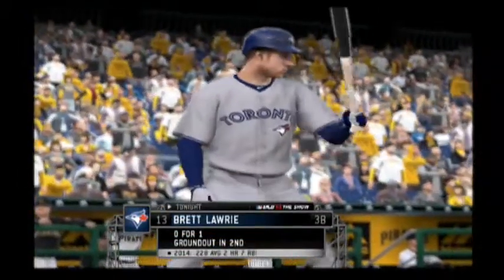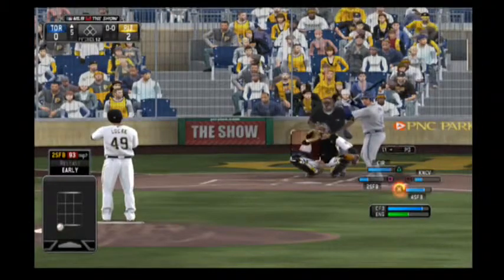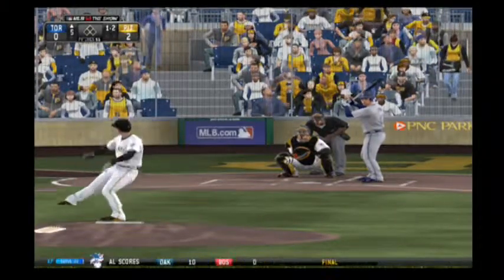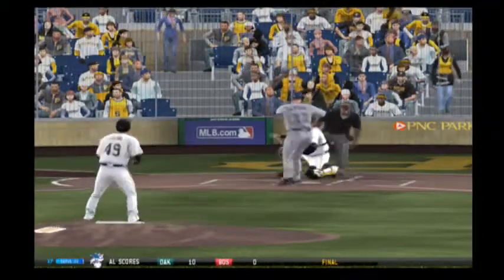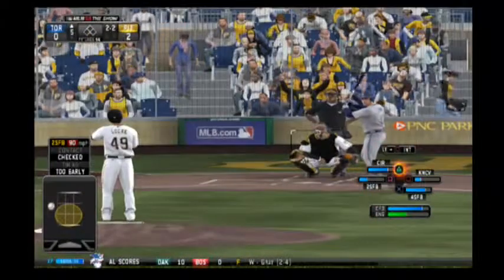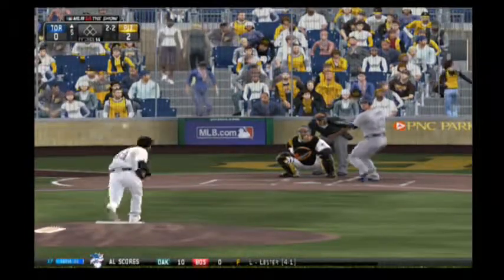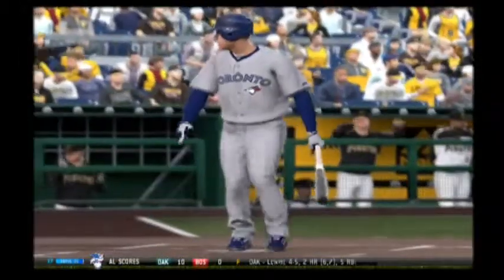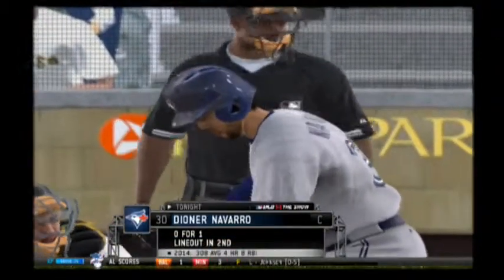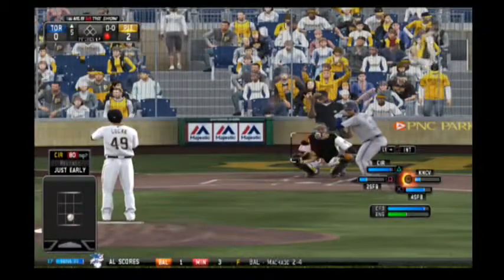Brett Laurie will make his way towards the box to lead off the 5th. Tried to hold up there. Appeal down to first, and no swing. It's ball 2. Now a changeup locks him up as he looks at strike 3. So 1 away here with the bases empty, and standing in is the catcher Deandre Navarro.